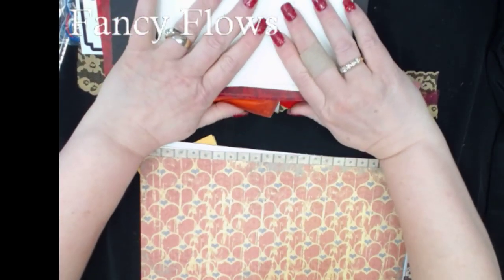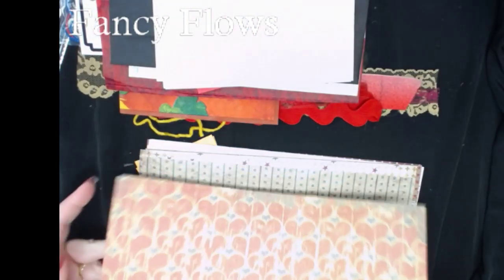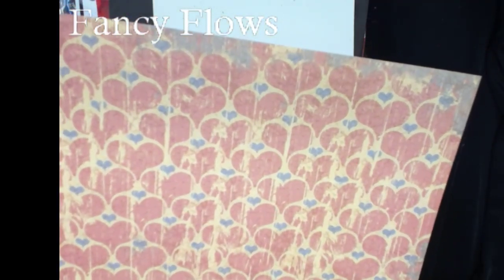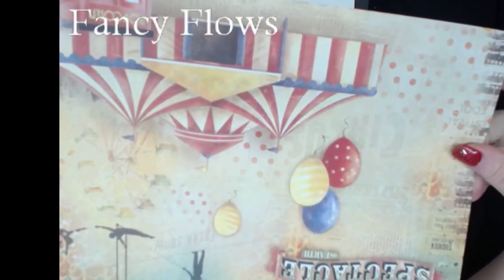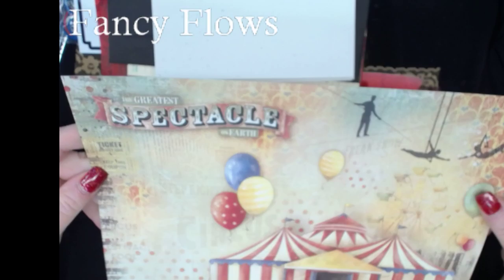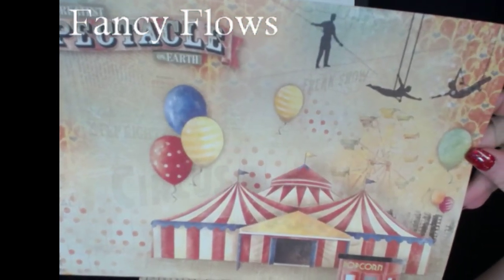So now here's the papers. We have this one, which has a heart, a vintage heart pattern on the back, and then it has the greatest spectacular on earth. Look at that.